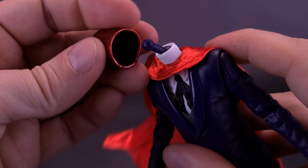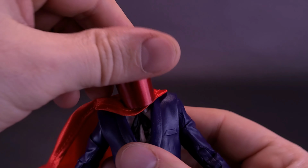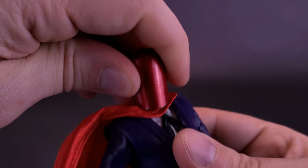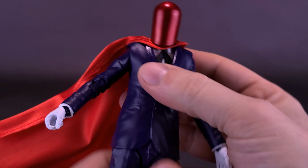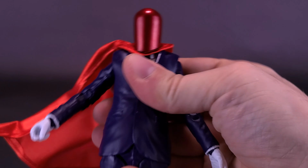The figure's head, if I can actually get that all the way on there. Now, of course, I'm trying to find where it is. Pop that all the way on there. So the ball joint, even though it is longer, it's not going to afford this guy much in the way of posability. The head's going to rotate back and forth, whether that's the front, whether that's the front. It does rotate back and forth. It can move up and down just only a little bit, and there's a bit of a head rocker there too. Because he's also encased inside of a suit jacket, there is technically a ball joint in there, but you can't really do too much with it.